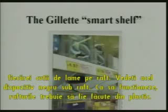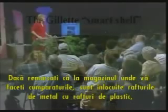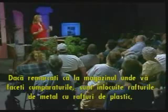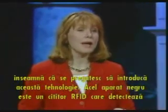The shelf is plastic because metal interferes with the radio frequency. So one tip-off to the fact that your store may be messing around with this technology is if the metal shelves start coming out and different-looking plastic shelves start coming in. That's usually one of the first signs that this is happening.